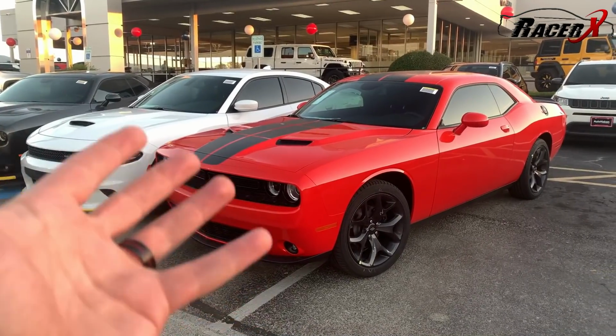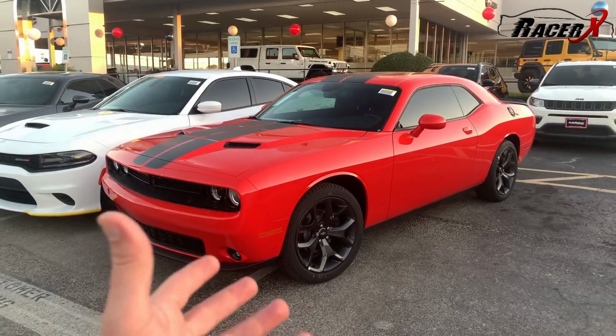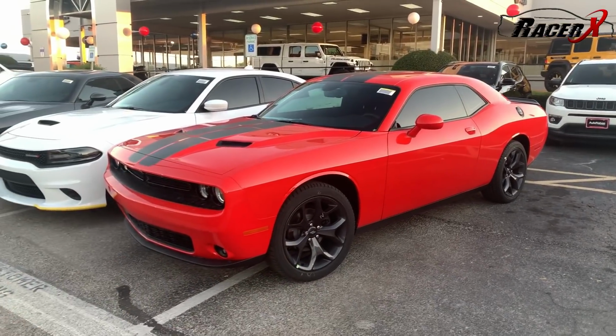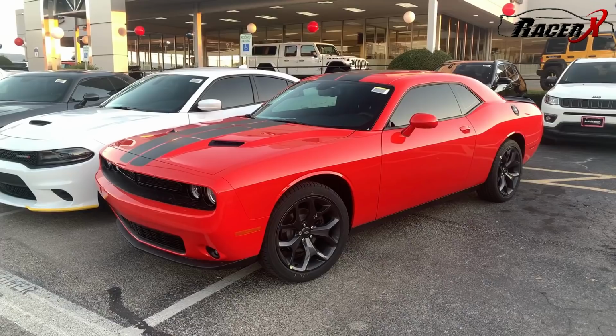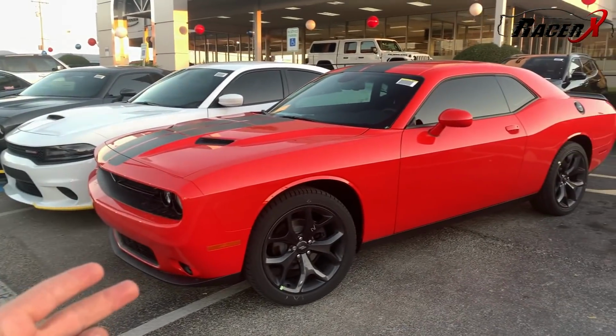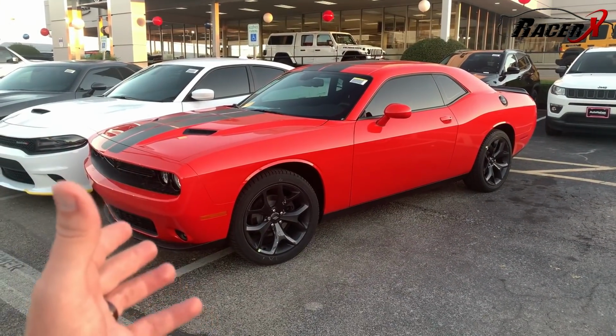It's practical, but it still looks good. And the ride on these cars is actually fantastic. I know I've mentioned it in the past, but the ride on an SXT is probably the best in terms of if you had to live with it every day of all of these trims. So I do want to mention that the SXT is an economical, good-looking car that works for just about everybody.